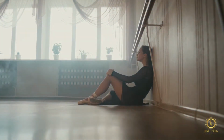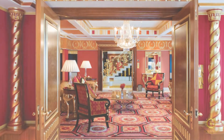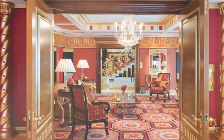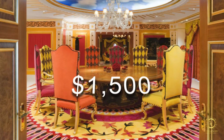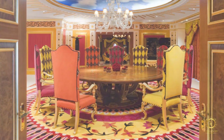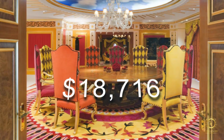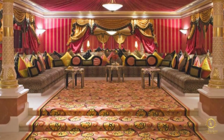In actuality, staying in one of the rooms of Burj Al Arab starts from 113,500 Indian rupees, without the tax and other charges. This is about $1,500, and that is just the starting price, since it may go up to $18,716 per night. Not a surprise, the Royal Suite is included in the list of the most expensive hotel suites in the world.